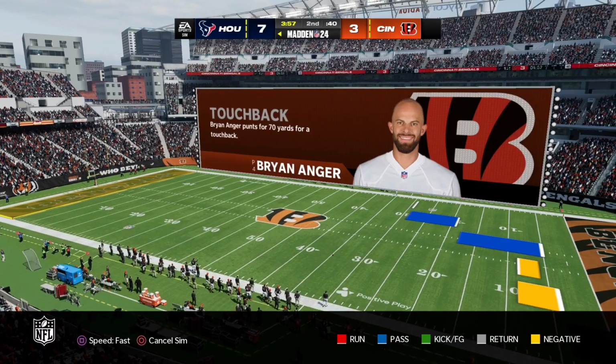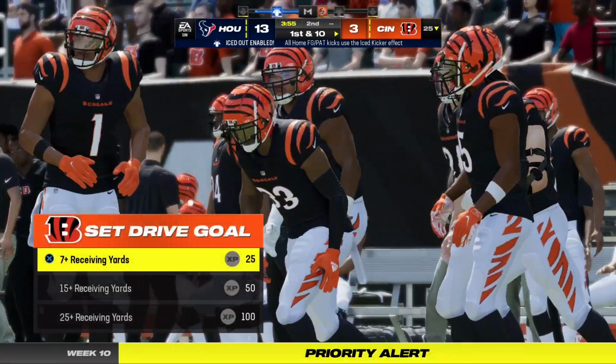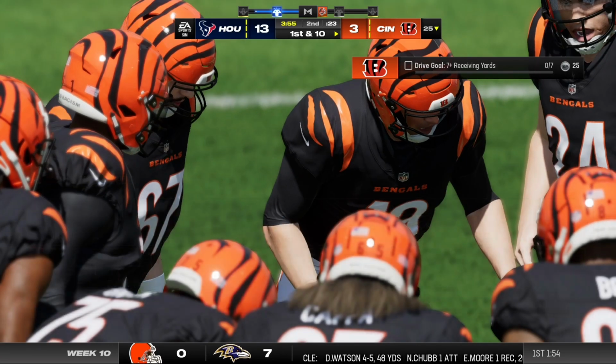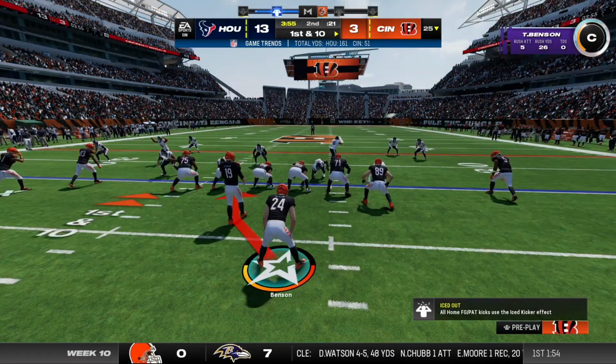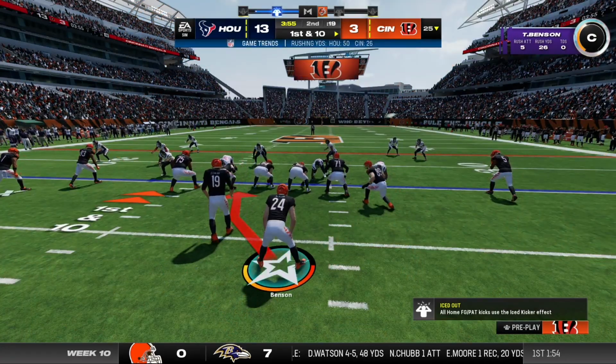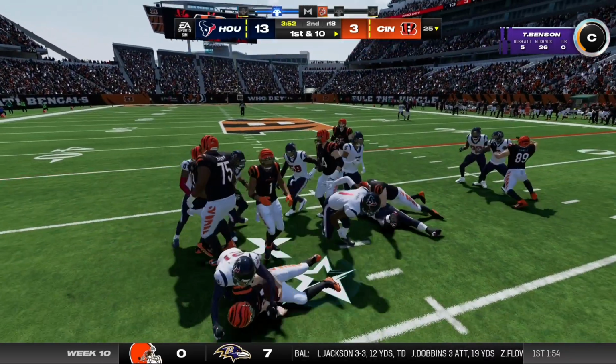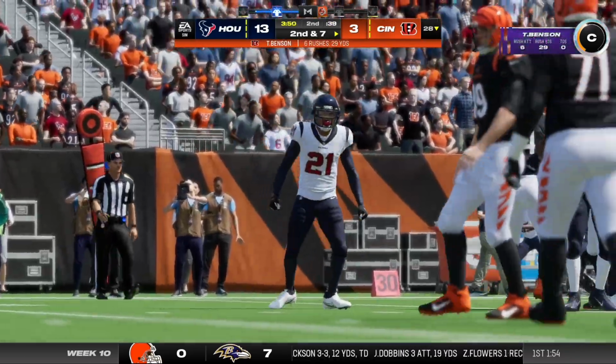Cincinnati now ready to take the field. And on paper, Charles, no doubt they have the edge in this one. They are sitting with the AFC elite, and on the other side, they're down toward the bottom of the AFC. But you know what they say, especially at this point in the season, watch out for a trap game.